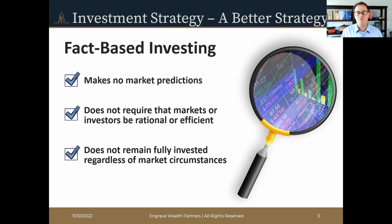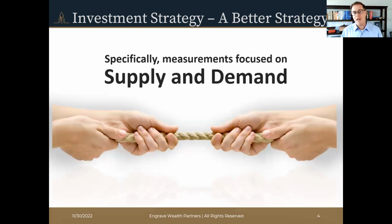We're going to focus on building a portfolio that makes absolutely no market predictions. We are going to focus on a portfolio that doesn't require markets follow some academic theory of being rational or efficient. We're going to focus on a portfolio that does not necessarily remain fully invested regardless of market circumstances. So how do we know what to put into a portfolio at various times during retirement? Very simple. We're going to focus on the essential elements of supply and demand. And we're going to share with you a way of measuring supply and demand in the market on any given day so that you can know those areas of the market that have the highest levels of risk, or those areas of the market that have the highest opportunity.